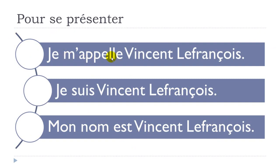Of course, the first one is the most used. Okay, even if the verb is a bit tricky at the beginning, definitely you should work on it and you should master this s'appeler verb, because that's the one we will use when we introduce ourselves.